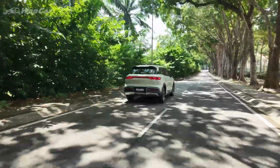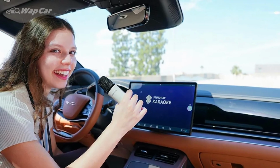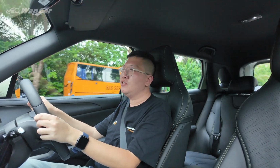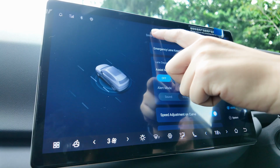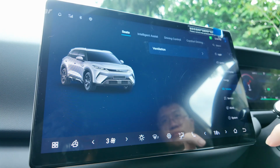And it is packed with features. Like I mentioned earlier, there's a karaoke function, or karaoke, as the Malaysians pronounce it. There is also active safety features. You got your ADAS as usual. You have lane keep assist, you have your ACC.